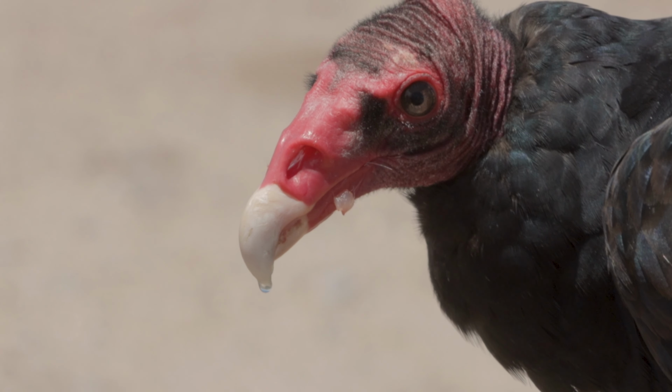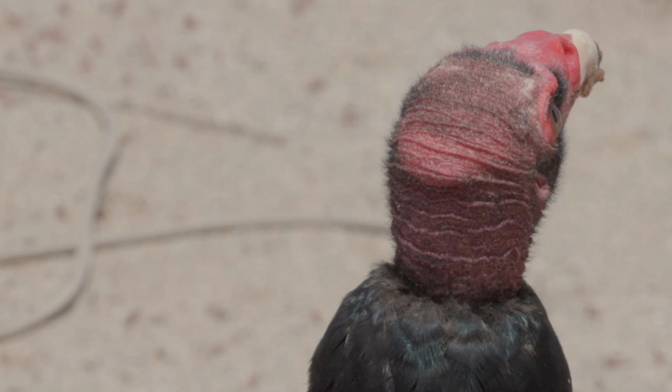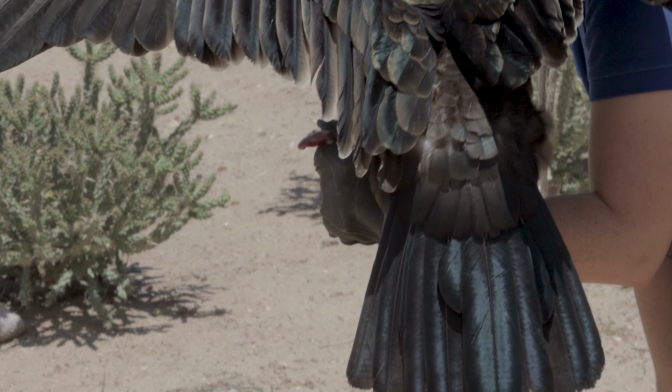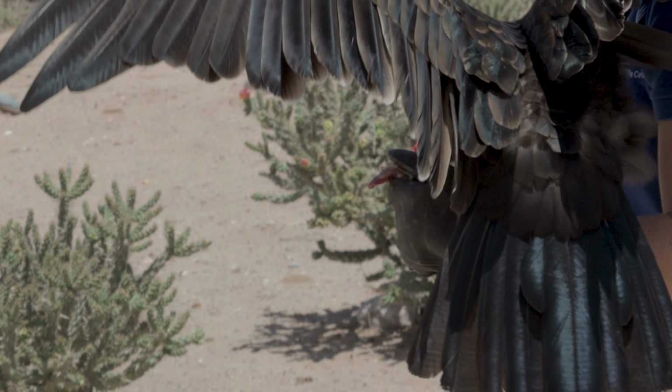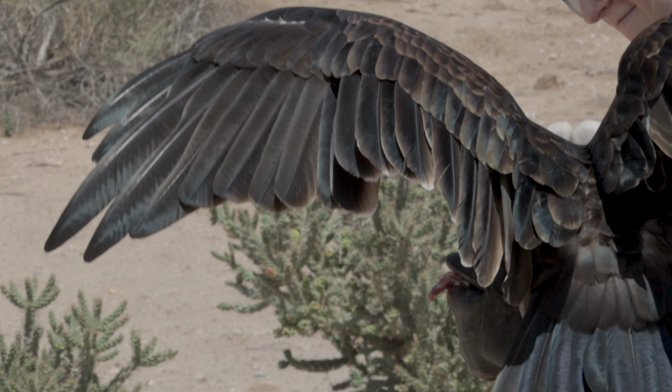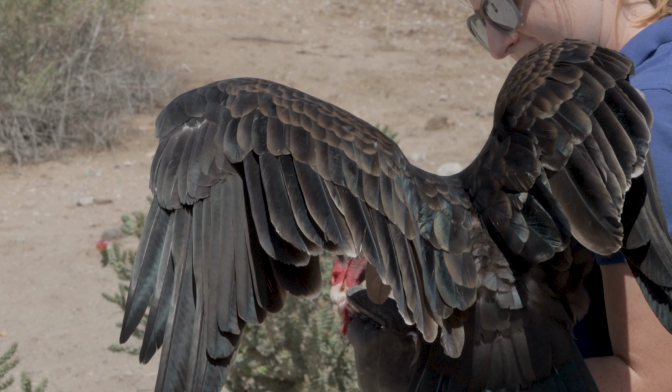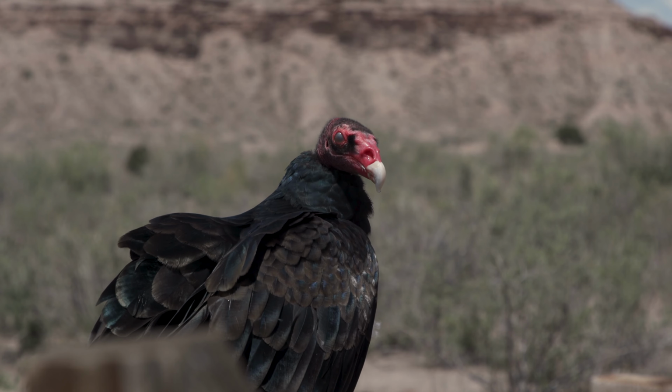Turkey vultures really like to be warm. They migrate in the winter. They don't stay here; they migrate into Mexico and further south. So when you see them with their wings spread out, they're doing 2 things. One, they're warming up, and two, it's a way for them, through solar radiation, ultraviolet radiation, to get rid of bacteria that they've picked up from eating the carrion that's their main food source.